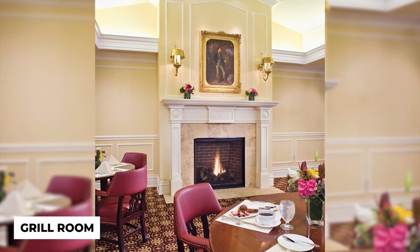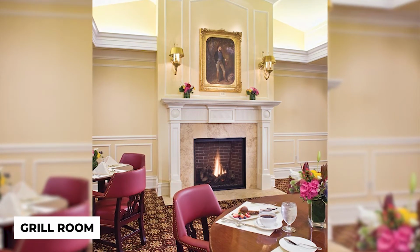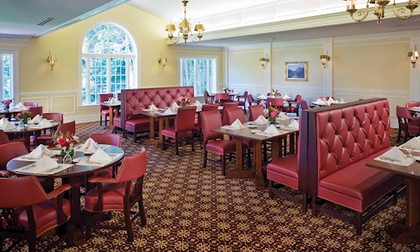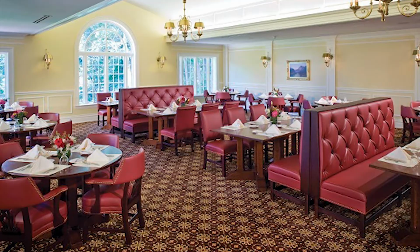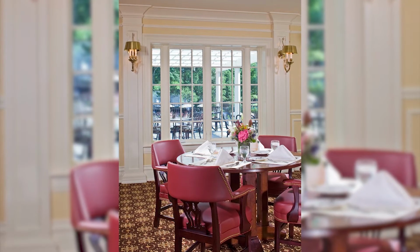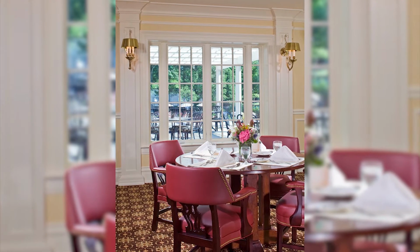Next up is what we call a grill room. So it's more of a casual atmosphere, you know what I mean? End of the day, you've done a lot of duck pin bowling and you're tired, you just want to relax, you don't feel like getting all gussied up. This might be the place you find yourself. But of course, if you want to get gussied up, they have opportunity for that as well. That'd probably be the loggia or the ballroom.